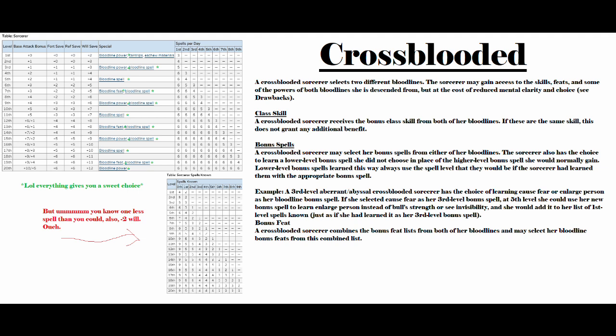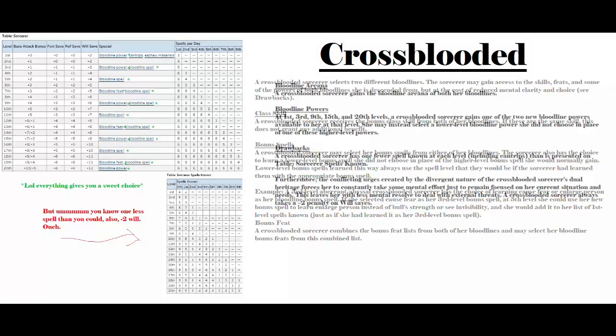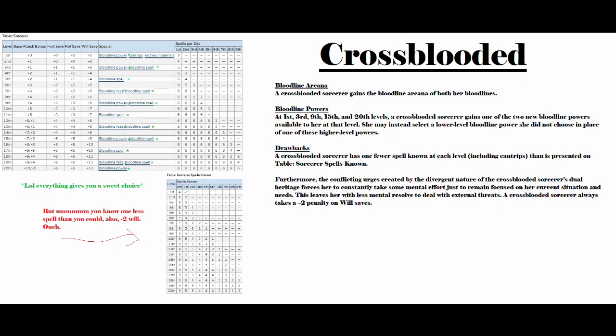So next up, we've got Bloodline Arcana. A Crossblooded Sorcerer gains the Bloodline Arcana of both her bloodlines. So for the Phoenix, in this case, when casting any spell that deals fire damage, you can instead heal your targets. This spell does no damage, and living creatures affected by the spell instead regain a number of hit points equal to half the fire damage the spell would normally do.